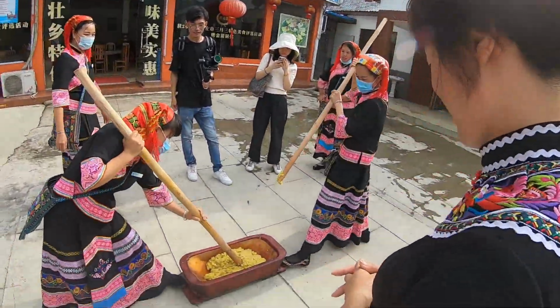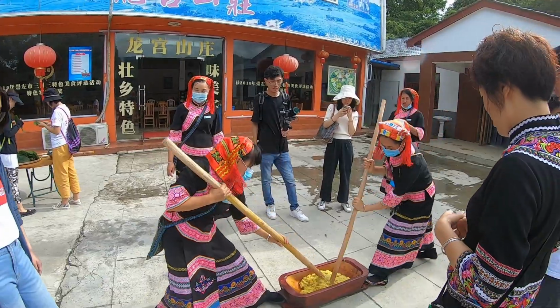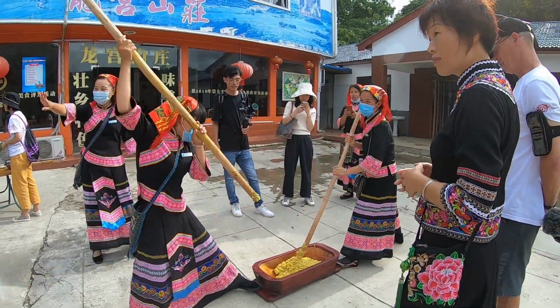So we have to do this until you can't see and can't make out the rice. Wow, look, they have a good technique here.